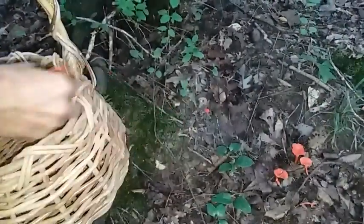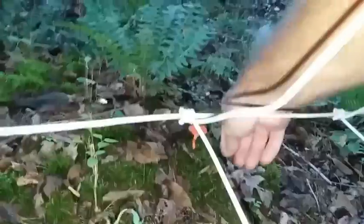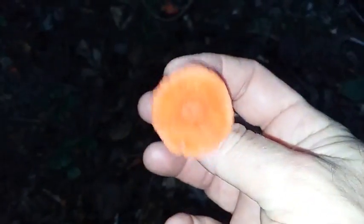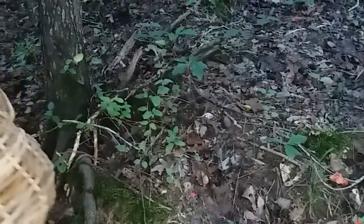Survivable food, I guess, huh? Survival food, yeah. Guaranteed. I'm going to go ahead and pick this one over here. Look at this one. There you go. You want to try one? No. I'll try it first.